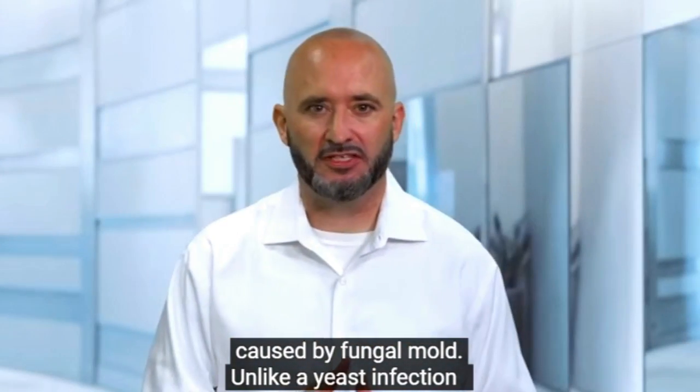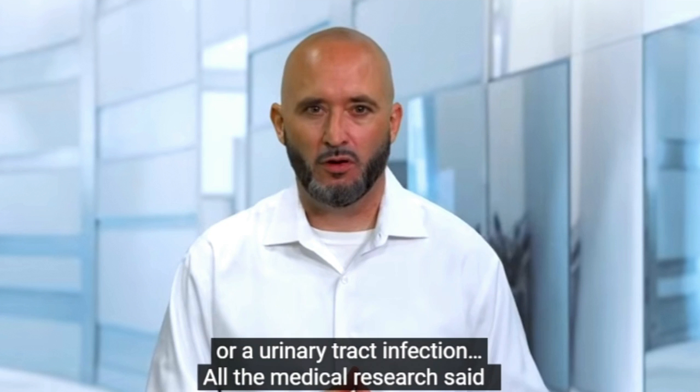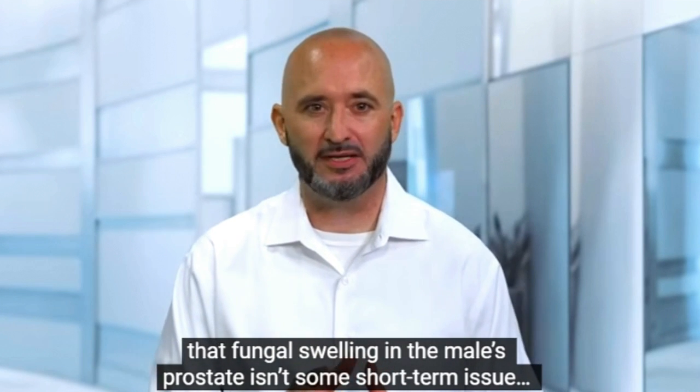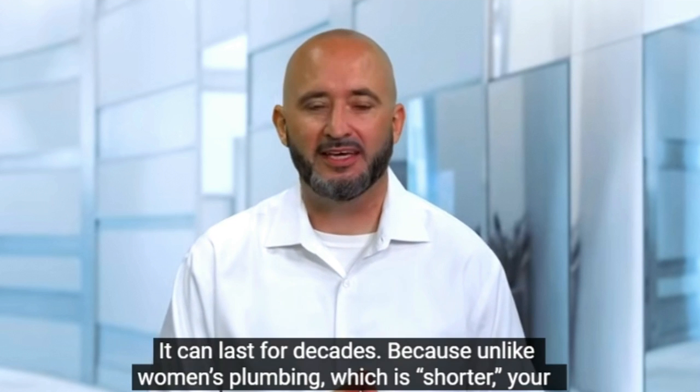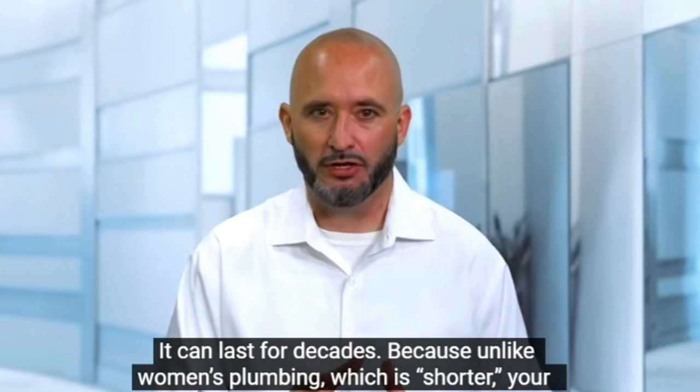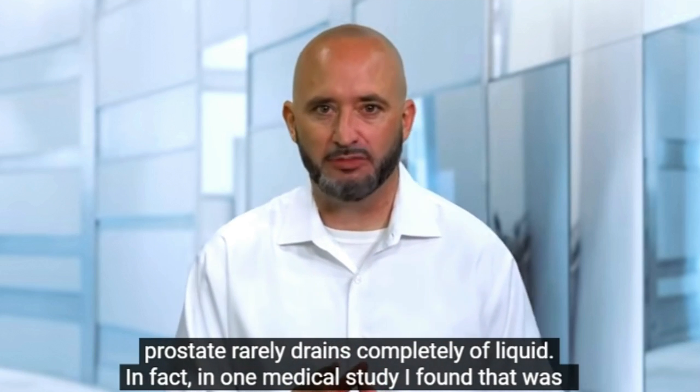Unlike a yeast infection or a urinary tract infection, all the medical research said that fungal swelling in the male's prostate isn't some short-term issue. It can last for decades, because unlike women's plumbing, which is shorter, your prostate rarely drains completely of liquid.